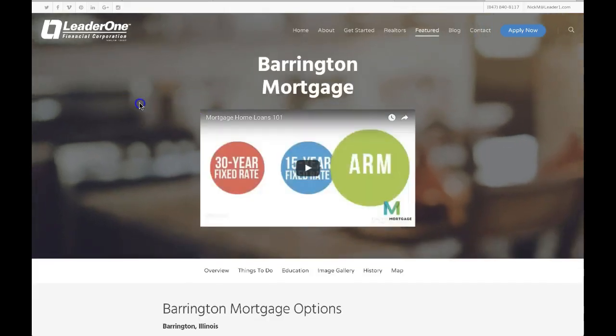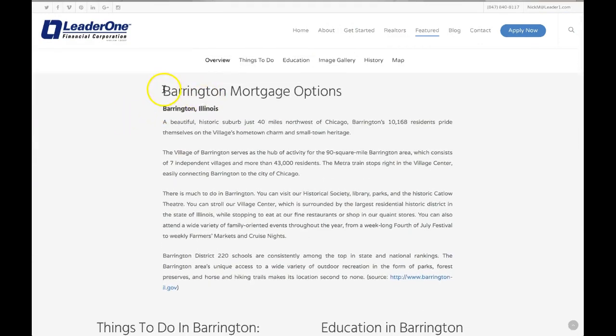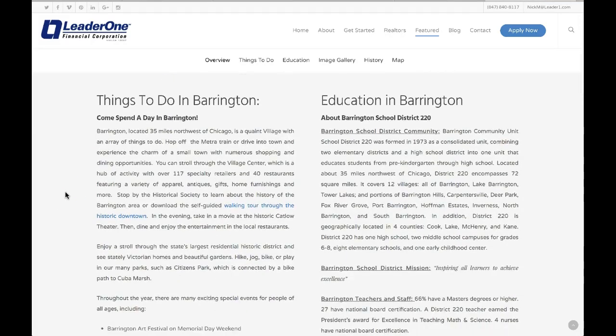And this is a page here. This is a page where we are doing specific SEO towards the town of Barrington. We want to be ranked for if anybody types in Barrington Mortgage or Barrington Mortgage Banker. Basically how we do this is we have a formula, and we're plugging in different town information on that town as well as mortgage related information.